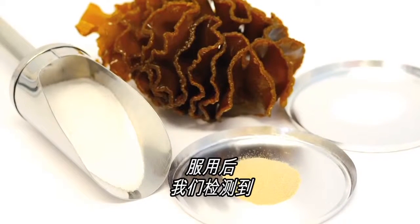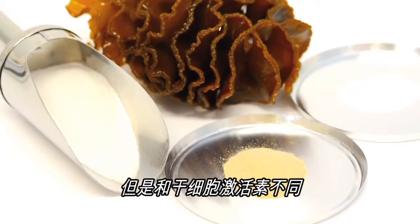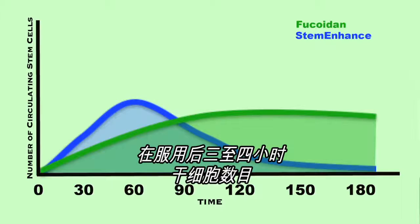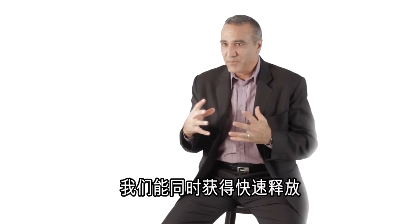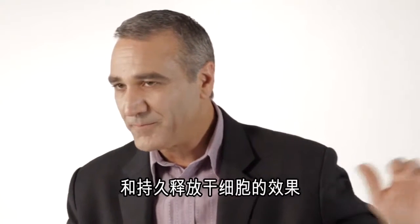After consumption, we could document that there is an increase in the number of stem cells, but very different from Stem Enhance. The effect is much slower, but lasts much longer. After 3-4 hours, the number of stem cells is still climbing in the bloodstream. So by blending the two, Stem Enhance and Fucoidan, we can get both an early release of stem cells and an effect that lasts much longer.